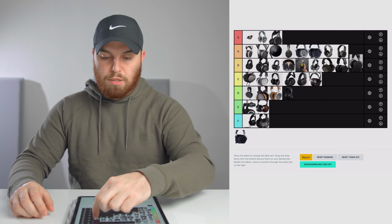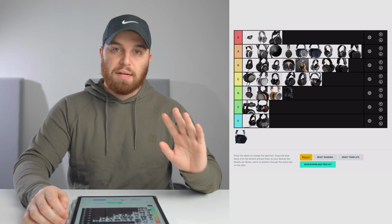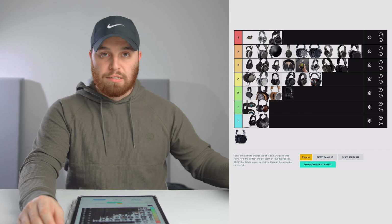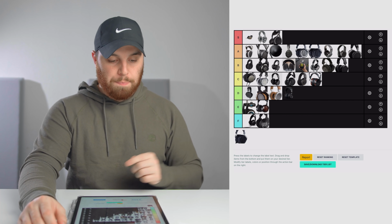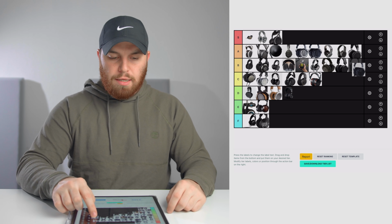Then the Sendara, which I'm going to put actually, I'm going to put that in A tier. I think that is, like, if you're looking to spend $350, I think that is simply the best headphone you can buy. And then the LCD2C, I'm going to put that one in B tier.